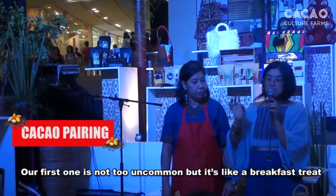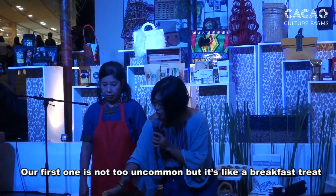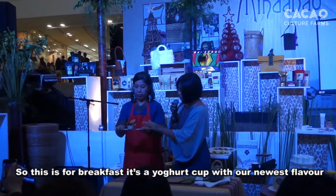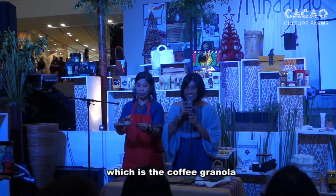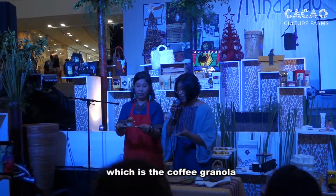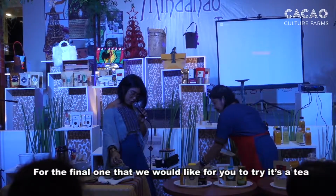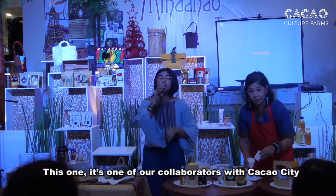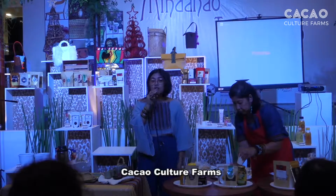So our first one is not too uncommon, but it's like a breakfast treat. So this is for breakfast. It's a yogurt cup with our newest flavor, which is the coffee granola. And for the final one that we would like for you to try, it's a tea. This one is one of our collaborators with Cacao City, Cacao Culture Farms.